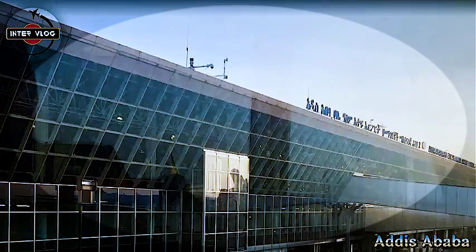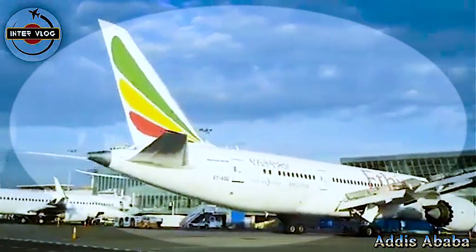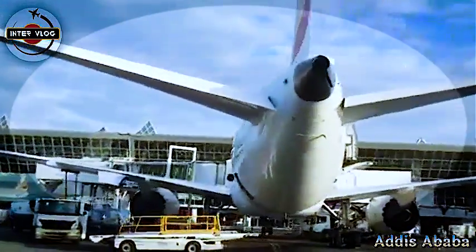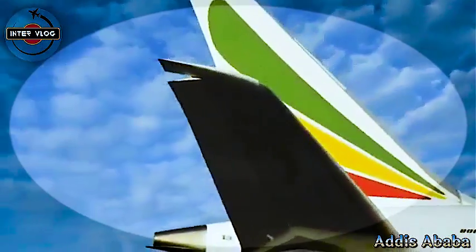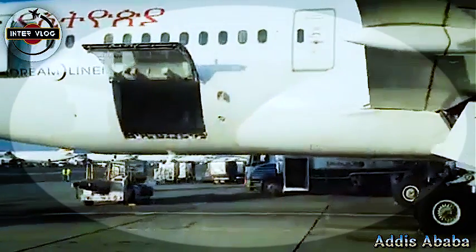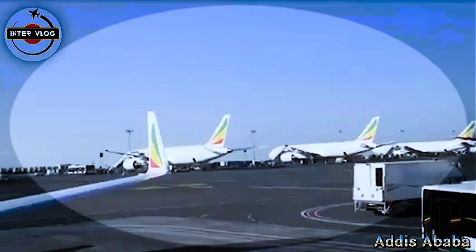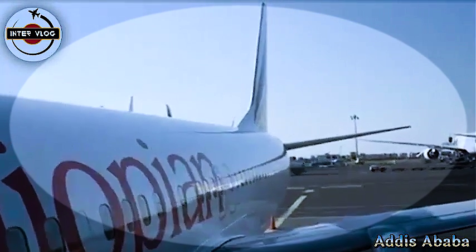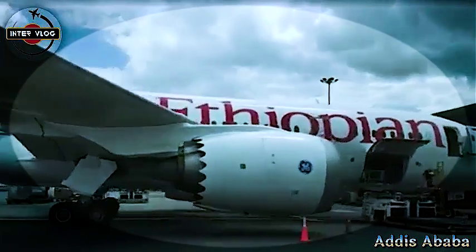And when I go a little bit again, this is still the tarmac. You see how many flights are here? This is Ethiopian Airlines, you see? All these flights are Ethiopian Airlines. They are many. And Ethiopian Air is one of the biggest air companies in Africa. So because of that, you see so many flights on the tarmac, because Addis Ababa is actually the headquarters of Ethiopian Airlines. Wow, and that is good.